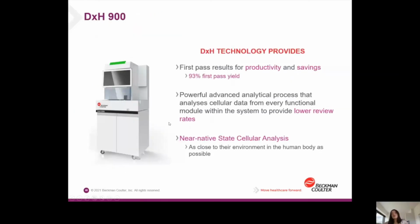So in summary, the DXH 900 technology really provides high first pass yield, 93% first pass yield, for increased productivity and savings. This 93% first pass yield is seen in our internal evaluation and has been corroborated at customer site evaluations globally as well. So overall, this machine has performed very well in terms of first pass results. And this is due to the powerful advanced analytical process that analyzes cellular data from every functional module within the system to provide lower review rates.